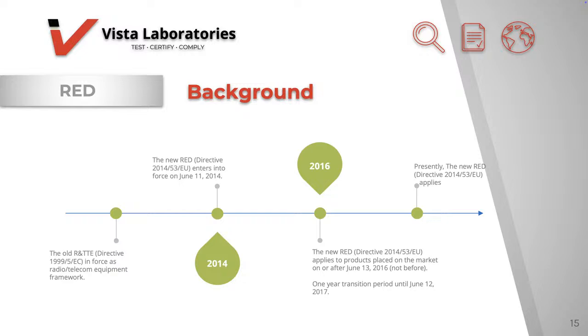It also provides the basis for further regulating some additional aspects. These include technical features for the protection of privacy, personal data, and against fraud. Furthermore, additional aspects cover interoperability, access to emergency services, and compliance regarding the combination of radio equipment and software. The RED was established in the OJEU on May 22, 2014, entering into force on June 11, 2014, and is applicable as of June 13, 2016. It includes a 1 year transition period, which ended on June 12, 2017, Article 48. During the transition phase, manufacturers were allowed to place on the market radio equipment compliant with either the RED or the EU legislation applicable before June 13, 2016.